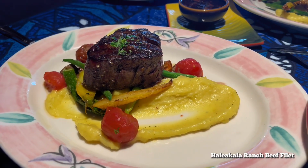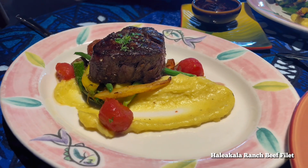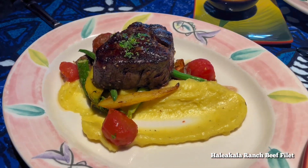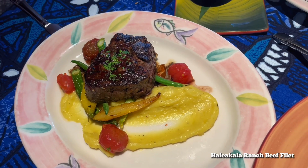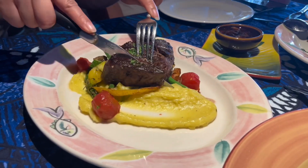This is the Haleakala Ranch beef fillet. This dish was also really good and it wasn't dry, it was very juicy and tender, and I liked the puree and all the veggies that went with it.